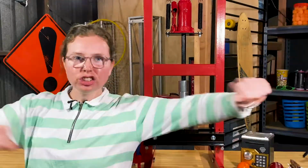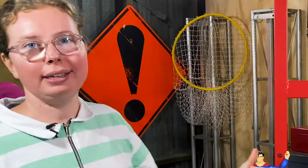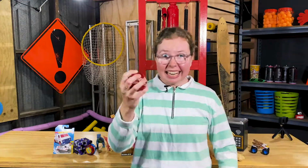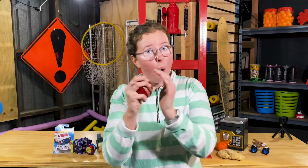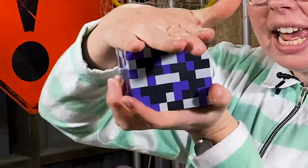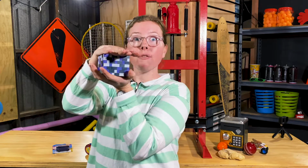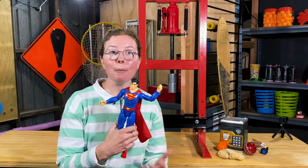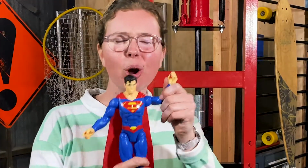Hey guys, what's up? It is challenge time, and today's challenge is about testing out the strength of these toys. These toys are known for being strong. So we've got things like a monster truck, and a leather cricket ball that is strong. An Obsidian Block from Minecraft, which is really strong, apparently. We've got Superman, he's known for being strong, right?